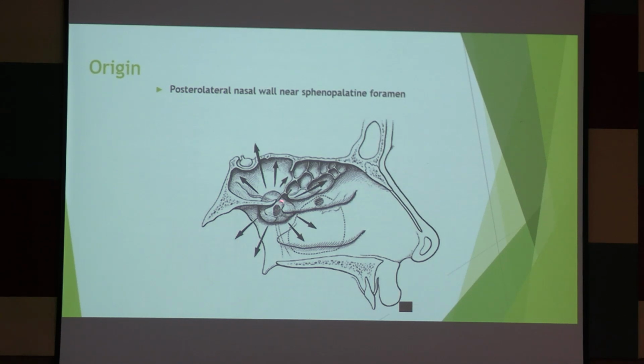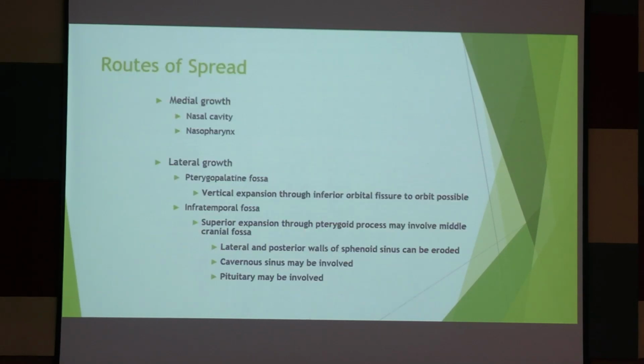So, this is the sphenopalatine area. This is the sphenoid sinus, this is the palatine bone, right? Pterygoid plate and palatine bone. This is the sphenopalatine area. From here it starts growing. It can grow mostly medially to the nasal cavity and nasopharynx, but laterally it can go to the pterygopalatine fossa and ultimately to the infratemporal fossa, right?